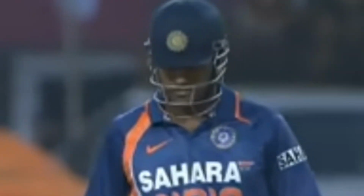That's 4. And again, this time even better. This time for 6. Inside out. Another boundary. Onside. 6. Just a flick of the wrist and away she goes into the crowd. Bang, straight over the bowler's head. Smacked. Into the crowd. Smashed. Into the crowd for 6. And a quick-fire 50 here for the Indian captain.